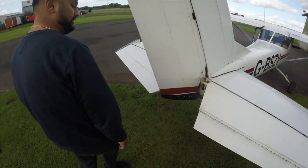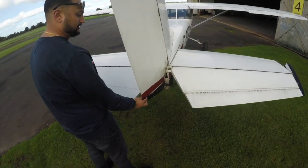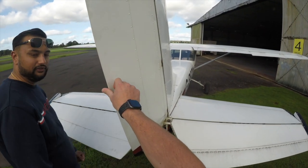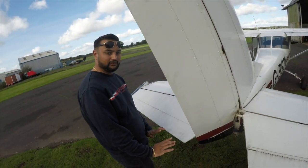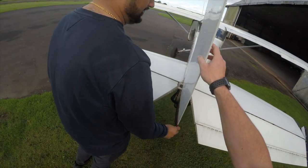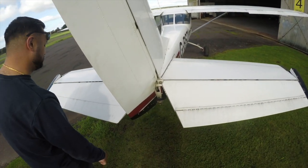This is called the rudder. So this is the big tail plane, the turning thing. This moves left and right, and it's controlled with the rudder pedals. You'll have pedals by your feet, one left and one right. This will turn the rudder left and right, and we're just checking to see full and free movement.